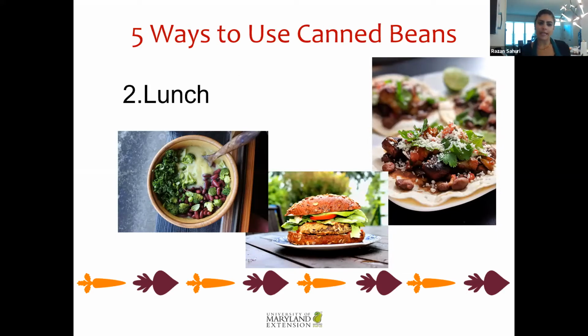You can just add it as is, or if you like, you can blend it, and then it will add that creamy, thick texture, if you enjoy thicker flavors. I know right now we're not into soups, maybe because the weather is getting better, but those are some of the ways you can use it for lunch.